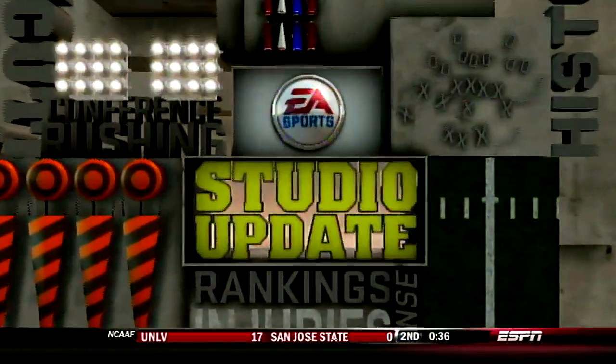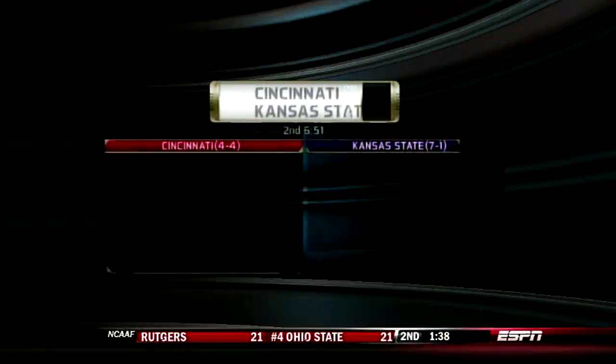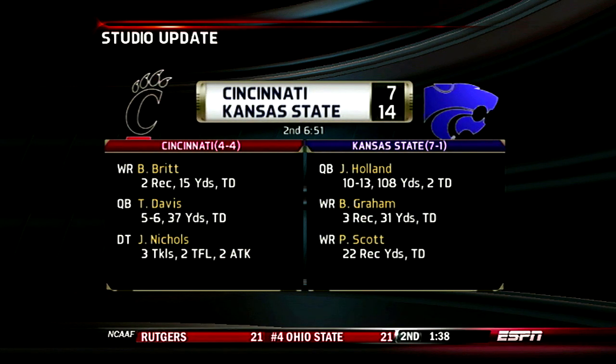Let's throw it out to Reese now for a studio update. We've been watching this one going on in Manhattan, and for Kansas State, they look to continue their hot streak. Highland's masterful attack already with a pair of scoring strikes. The Wildcats have the lead 14-7, middle of the 2nd quarter.